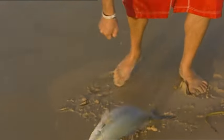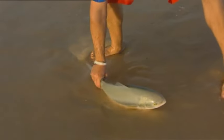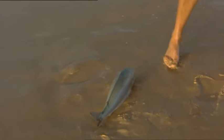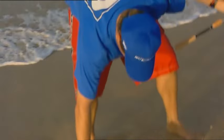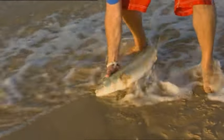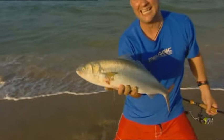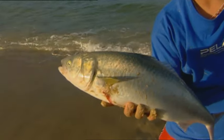How's that for an Australian salmon? Come here, mate. And believe it or not, this is just a puppy. Come on, come on. Let's get that hook out of you. Come on. Oh! There, the hook's out. Come here. He doesn't want to give up this fish. Oh! I got a handful of sand. But how's that for a corker Australian salmon?